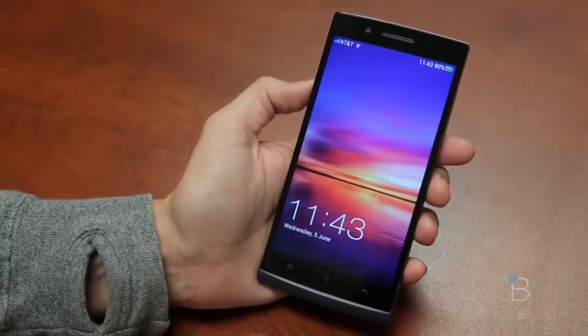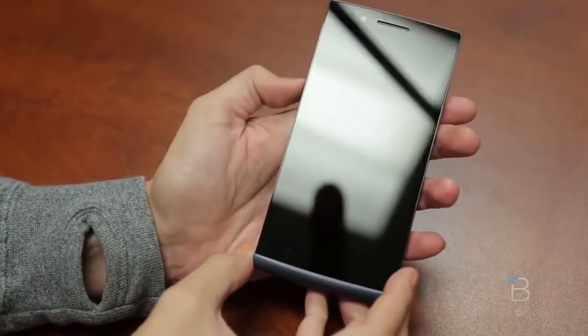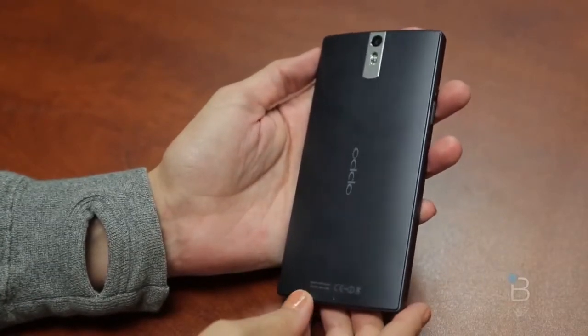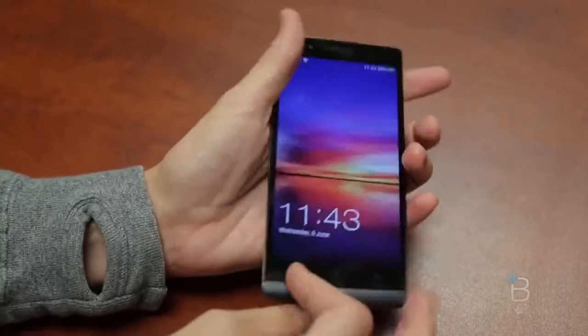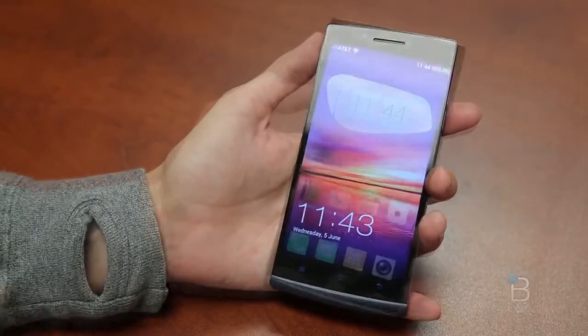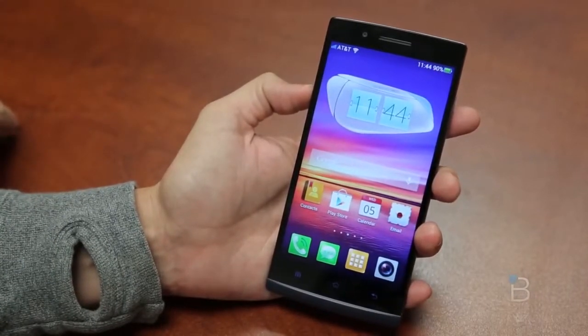Okay, so we have the Oppo Find 5 here. We talked already in the unboxing about the lovely design quality. It's kind of reminiscent of the older Xperia phones. I've been hanging out with it the last day or so since I got here, and I have a couple of thoughts on it. The first thing you'll notice about the Oppo is obviously the UI.